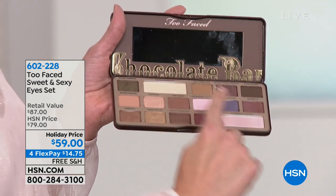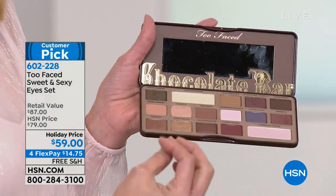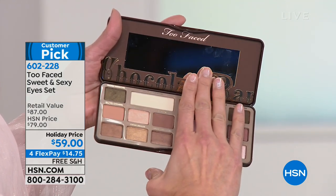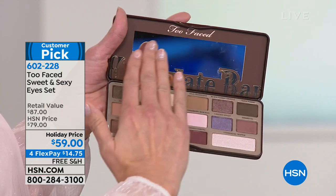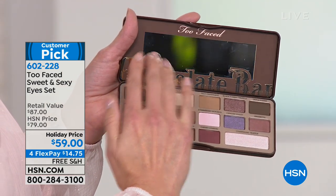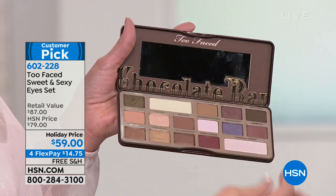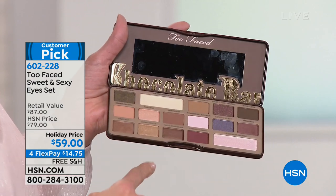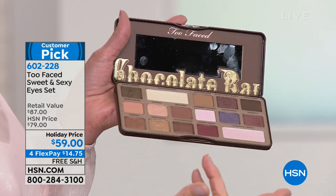You have one matte and one shimmer, because those are the colors that people go through a lot quicker. Then you have your warm tones over here, but just to kick it up a notch, you've got your cool tones over here to dress up and play a little bit as well. It's a nice mix of mattes and shimmers, because we like to dress it down a little bit for work, or you can dress it up to go out for the evening.